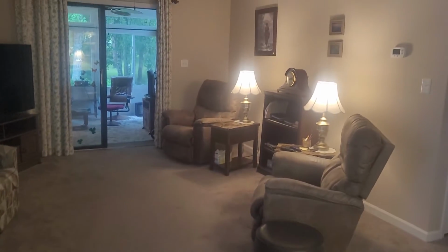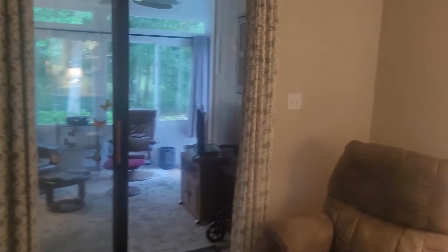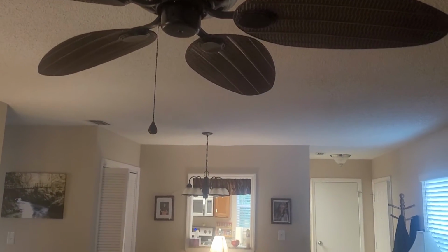So that's not staining on the carpet there. I think that's just a difference in the carpet. Yeah, it is. Okay. Decent sized living space here, probably 18 feet at least. It does have popcorn ceilings. Ceiling fan. No staining on the ceiling here at all. Again, I mentioned earlier the settling crack right there.